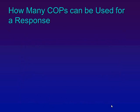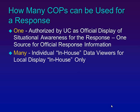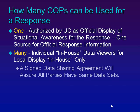Okay, so I answered all those questions. I think I got to this. Okay, one in the command post, one COP, and then you are all welcome to use your individual COPs for in-house use. And again, key to this is these data sharing agreements.